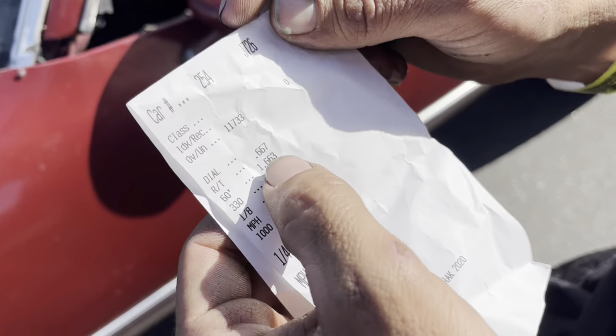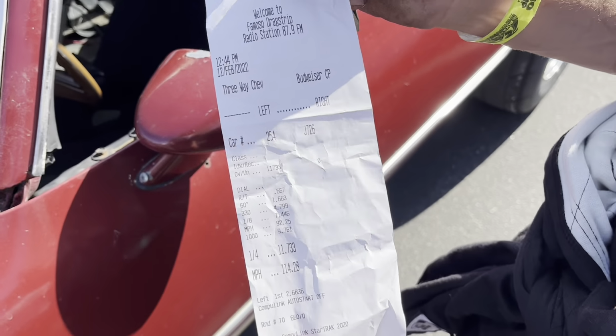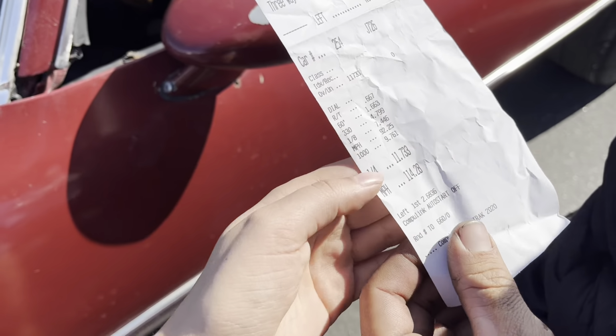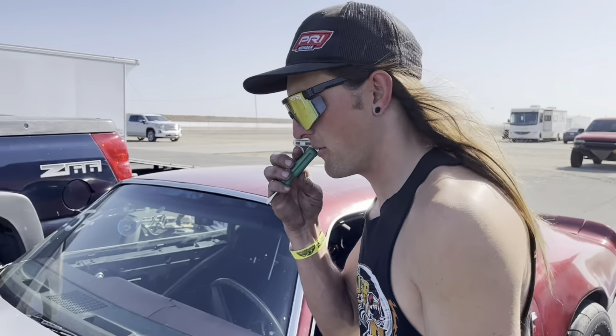Yeah, 11.7 with a real 60 foot now. And it's awesome. So the other guy red lit, so I have my own. Oh, you have your own little time slip. Look. Yeah. At 114, you have more miles an hour. So that means I'll have to look at the other one. It's on my phone.